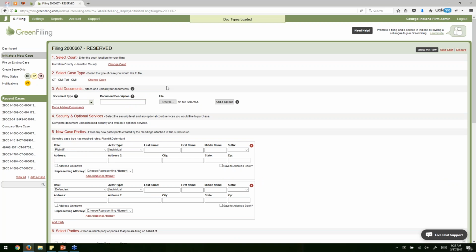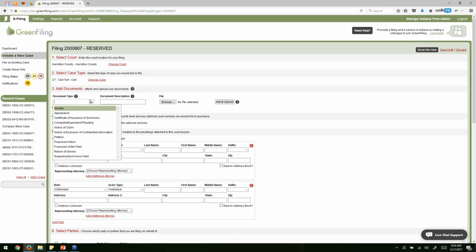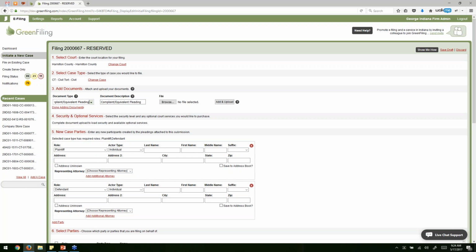So section 3 then is the section that we're going to be asked to identify and upload the documents that we need to submit to the court in order to file our case. So the first field here is a document type field. This is a list of the document types that court has identified as available for e-filing a brand new case. So we can go ahead and select the document that makes most sense. For my civil case, most likely I'm going to be selecting this complaint or equivalent pleading option.